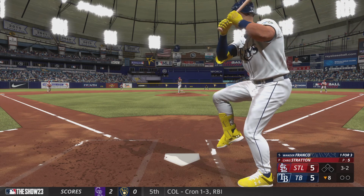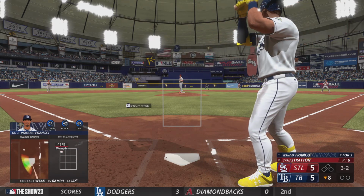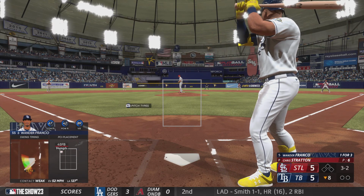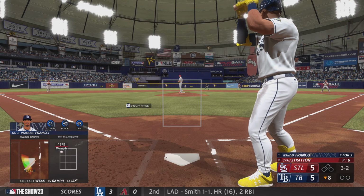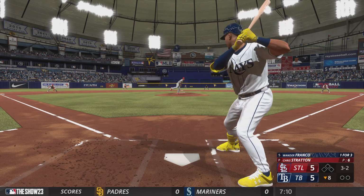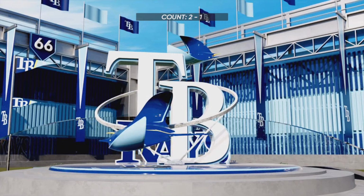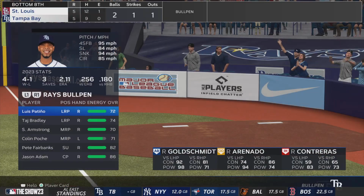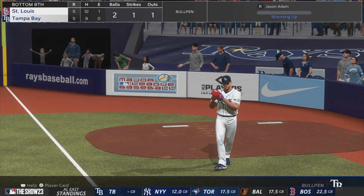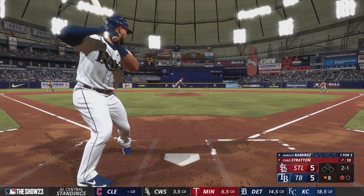At the belt and fires. Foul. We'll see another payoff pitch. The punch out there, and he's down on strikes for the 2nd time today. Harold Ramirez will hit next, known for his late inning heroics. One down, bases empty.